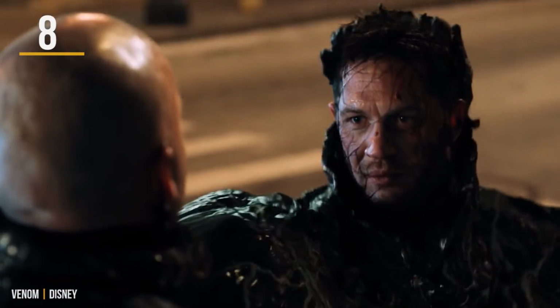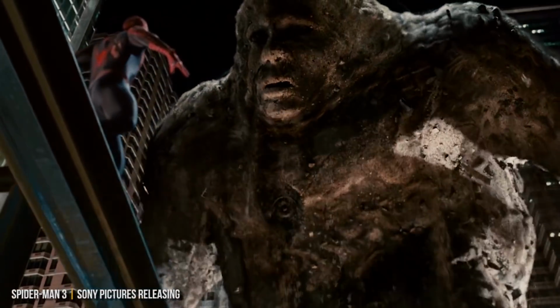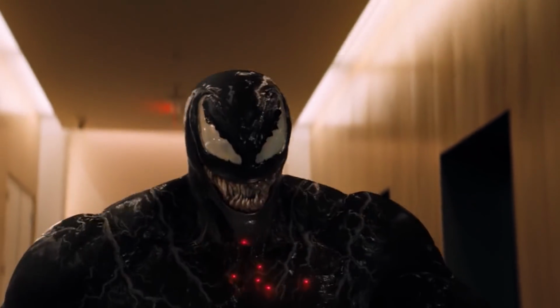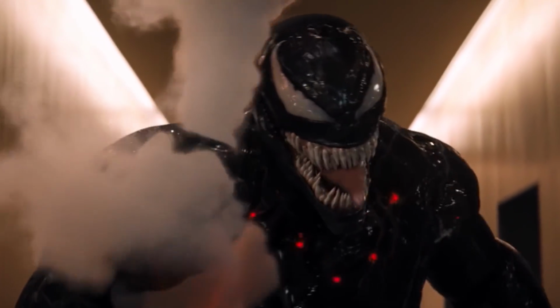Why did it take Venom so long to get a solo movie? Well, just check out the effects in Spider-Man 3. Some of them work well, while those sharp teeth and transformations, not so much. So in 2018, Sony had the chance to do things right, and the Venom CG was pretty impressive.